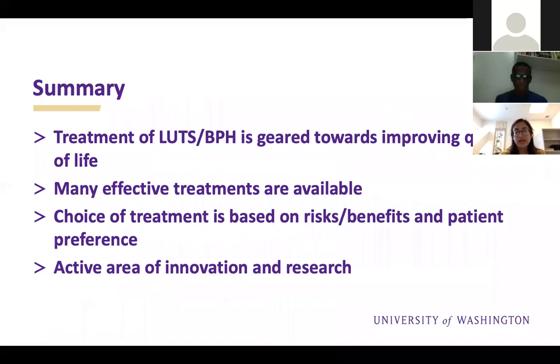So just in summary, the treatment, in my view, is based mostly towards improving quality of life. So I try to target the symptoms that are bothering the patient the most. There are a lot of options to choose from, but the choice really is based on the risk-benefit profile, what's available, and what the patient's preference is. But it's a very active area of innovation and research, so hopefully there's even more on the horizon.